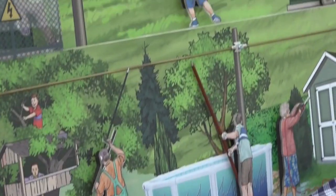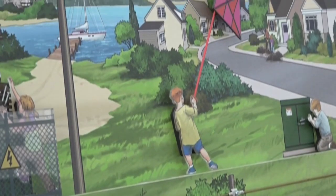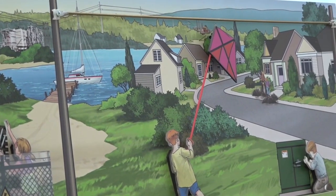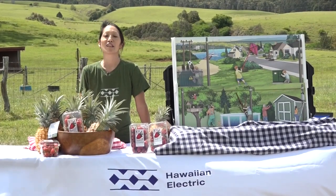So if you see Uncle or a family member when you're picking fruit and there's a power line nearby, we could just tell Uncle, hey, you know what? Let's go to another tree and make sure that we have a safe place to pick our fruit.